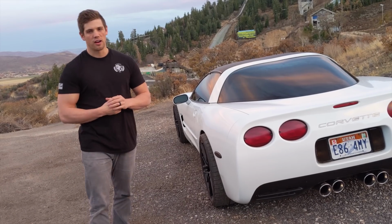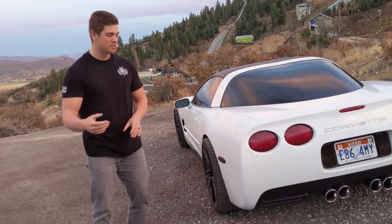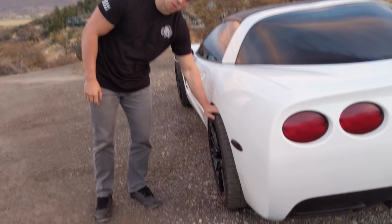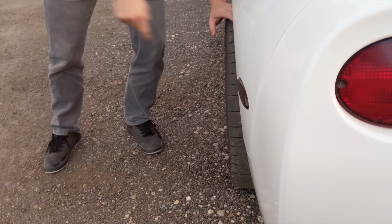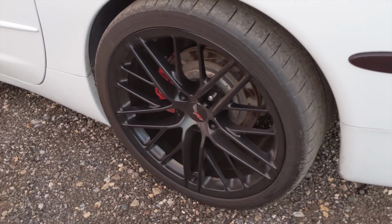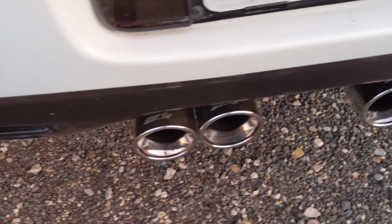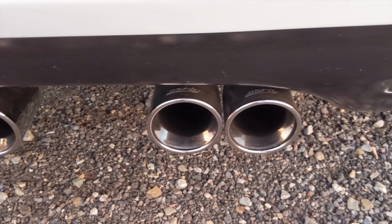So the first time I saw the car, I came up to it. It was hiding behind a couple of diesel trucks, and I couldn't help but notice these humongous ZR1 wheels sticking out of the side of the fender. I asked the guy, does this have ZR1 wheels on it? And the guy's like, I don't know. All right. Next thing I notice, I see Borla on all four tips. I asked the guy, does this have Borla exhaust on it? The guy's like, I don't know. All right, let's check this thing out.